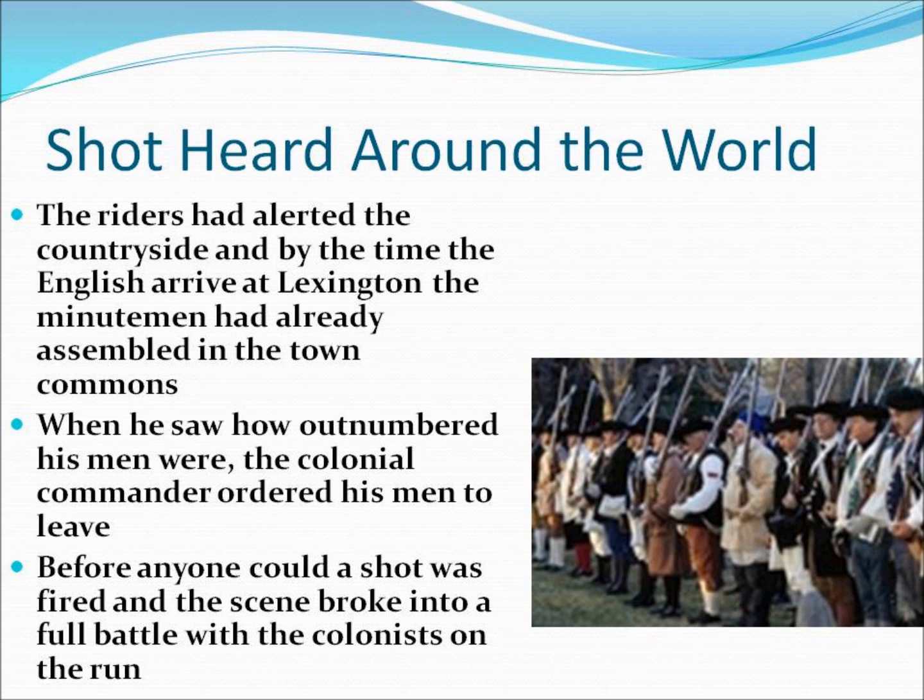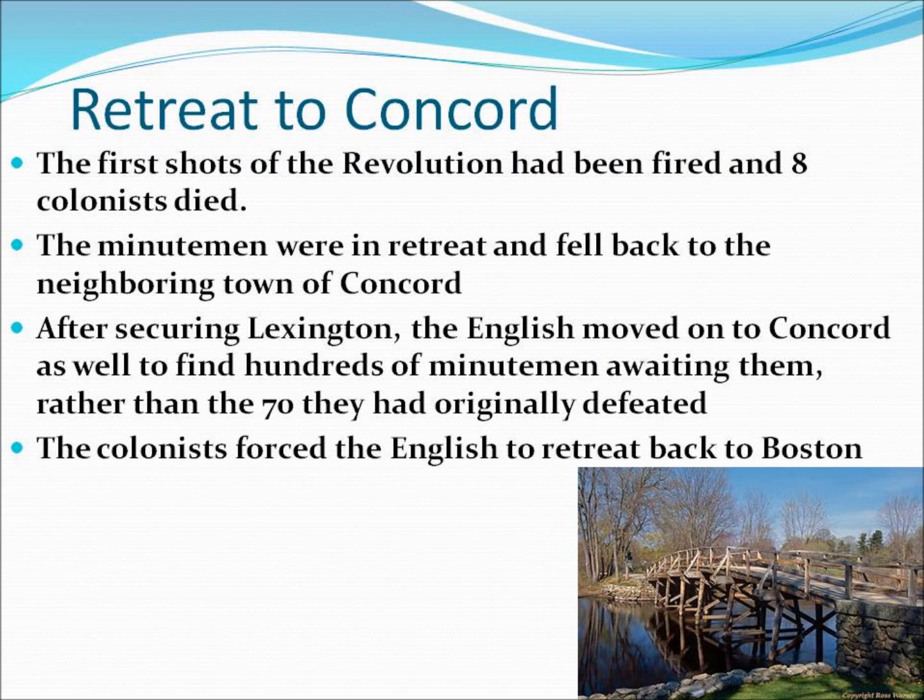Once they realized how outnumbered they were, the colonial Minutemen were planning to retreat. Before they could, however, a shot was fired and the battle began. The colonists retreated under a hail of gunfire, and that first round is known as the shot heard round the world. 8 colonists died at Lexington. The Minutemen retreated to Concord.